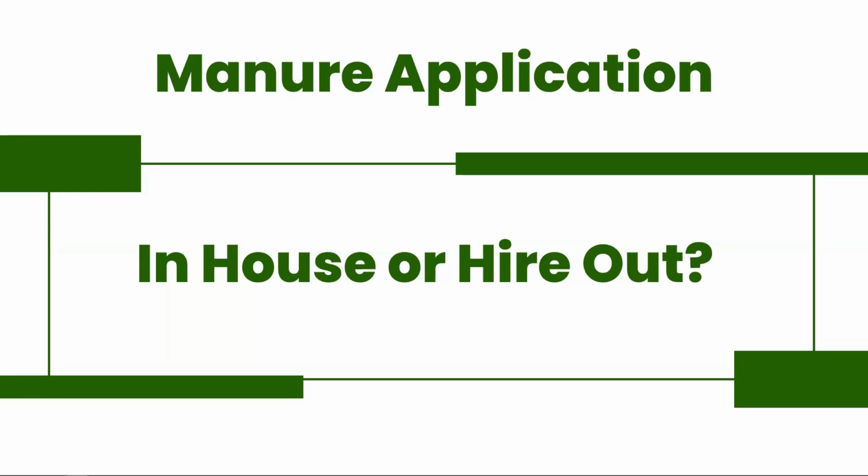The type of application system. Can the dairy afford to invest in a dragline system? I mean, that's several $100,000 investment. What is the preferred method? Do you prefer a honey wagon over a dragline? Again, if you have dry, do you need to invest in a dry spreader, and all of the other pieces of equipment that are needed to support each one of those operations?